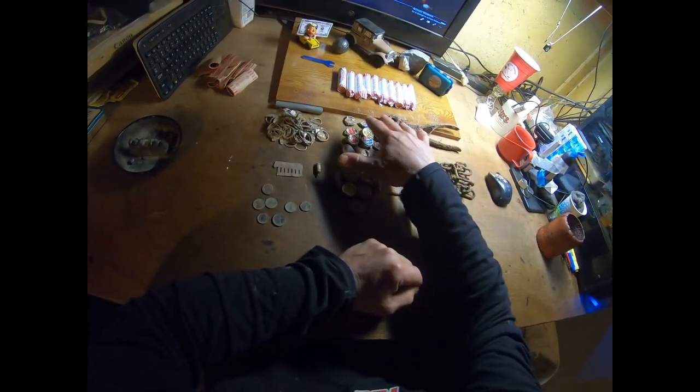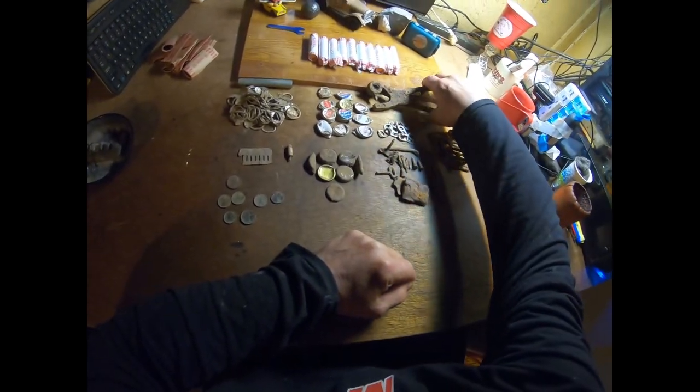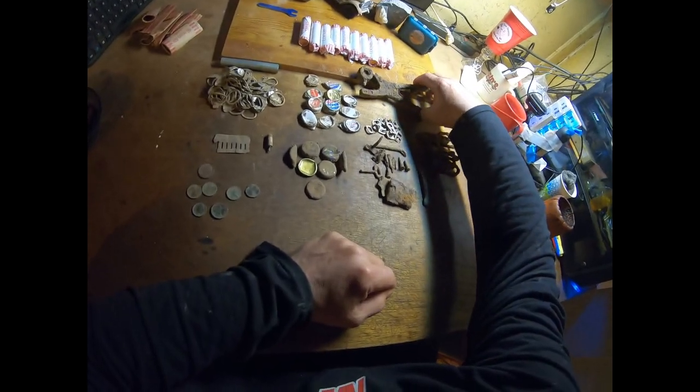Go back, Abby. Some more pull tabs. Ton of bottle caps. This is cool. It's a punch.